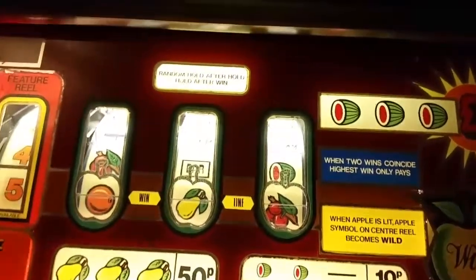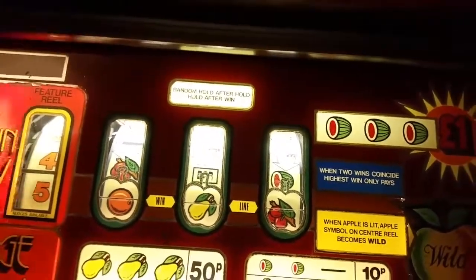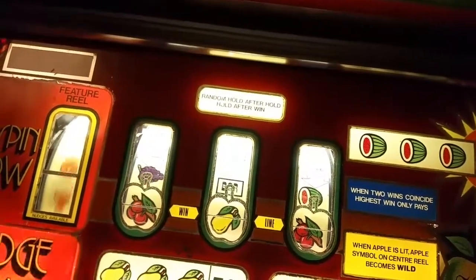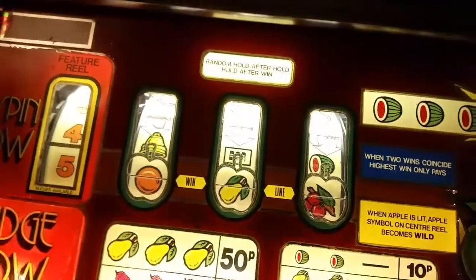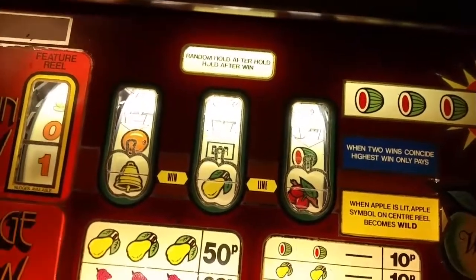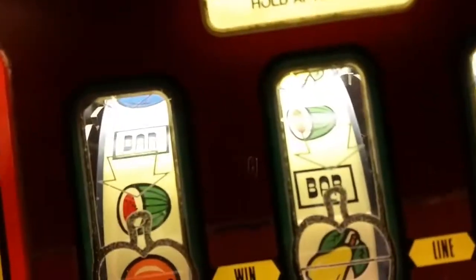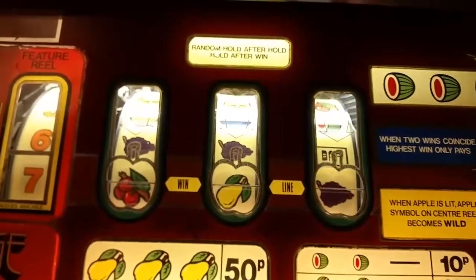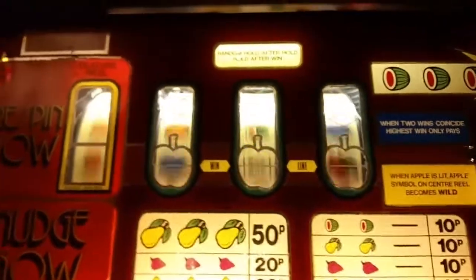I've no idea what I'm going to go for. I don't know the real order. Not a clue. 8. Is the other bar about? Or the melon? Oh, there's the other bar. I'm going to get 10p for the 9-way bar.